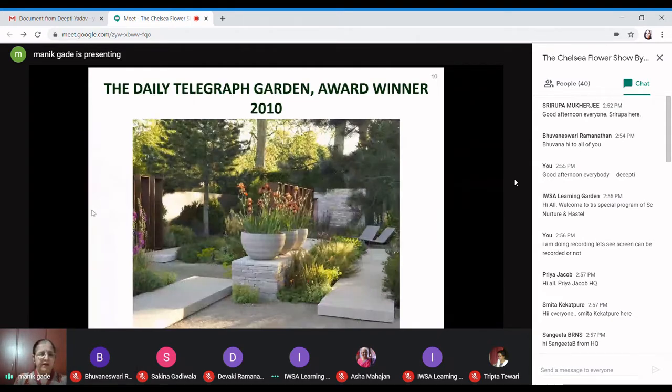This is the same garden viewed from a different angle. These gardens look like they have existed in the same location for years together. You don't believe that they are made just for the show. They look well matured and well nurtured in that very location.